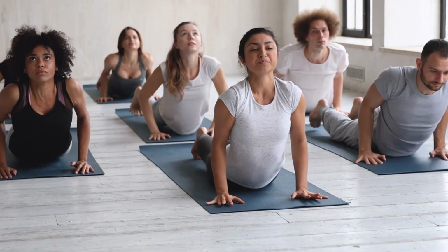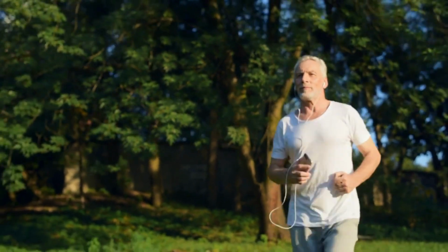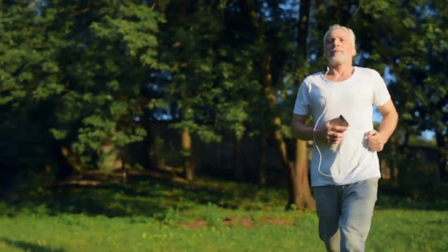Don't forget the power of regular exercise. Engaging in physical activity gets your heart pumping, strengthens your cardiovascular system, and helps control your cholesterol levels.